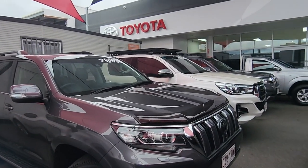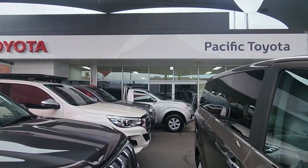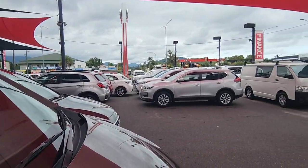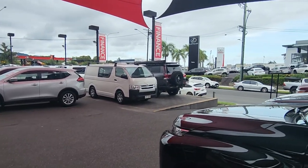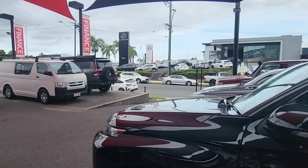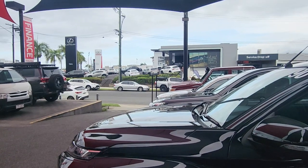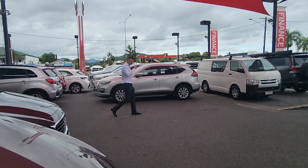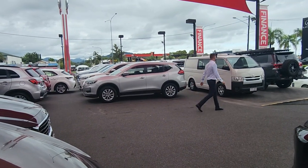A bit of an idea who we are. So obviously Pacific Toyota here in Cairns. We're lucky enough to have two massive pre-owned yards up here. I'm currently at 235 Mulgrave Road. We've got another yard up at 77 Mulgrave Road, and you can see our service departments and Lexus showrooms up the hill there as well. We've even got our general manager walking down here. Say good day, Dan.